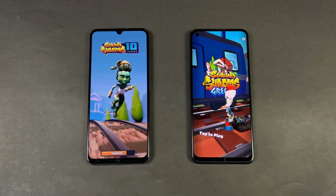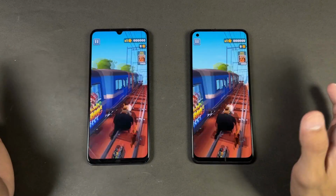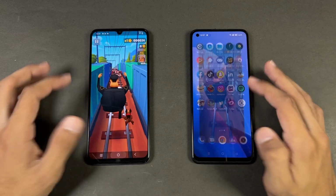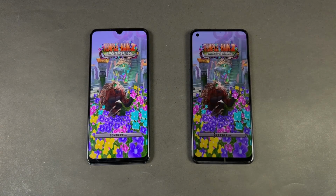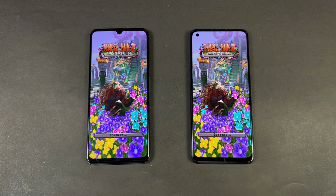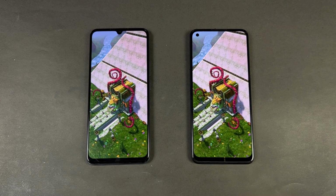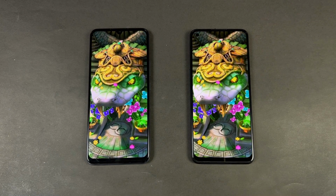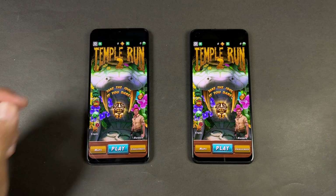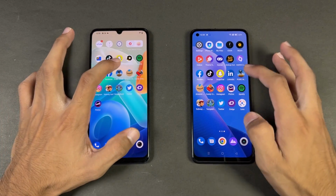So Realme, I would say overall is a tiny bit faster, but not a huge difference. Now let's open up Temple Run 2, and Realme 9 4G overall is a tiny bit faster, but in that game both phones look very similar. Realme is a tiny bit faster. It is a draw, I would say, a very small difference there.